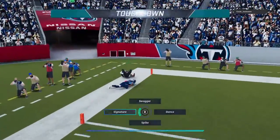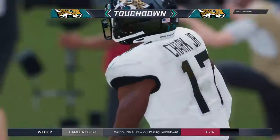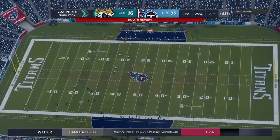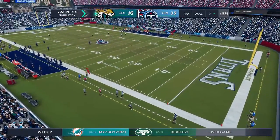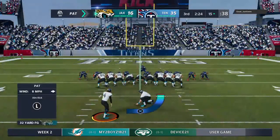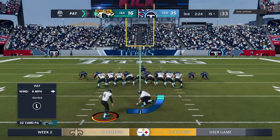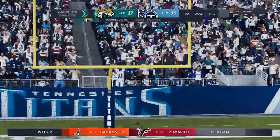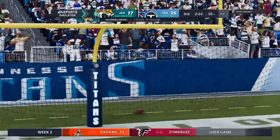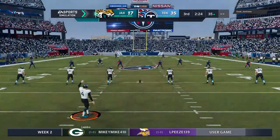And that ball is caught by DJ Chark for the Jags touchdown. Number 17, DJ Chark, his second touchdown on the season. And the Jaguars get a score closer. Josh Lambo lining up for the point after. It took them an extra look, but they found out it is a touchdown indeed. The official says this one counts. Makes the score. Point after by Lambo, up and good. And that'll cut the lead down to 18.